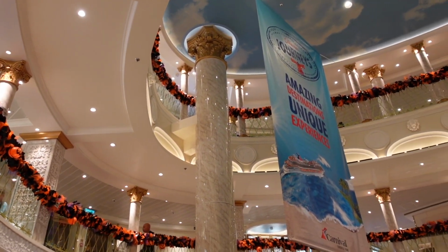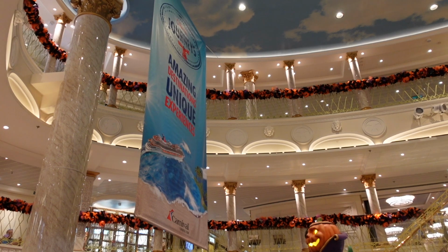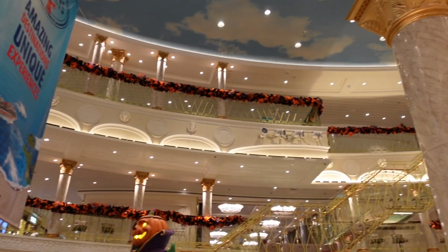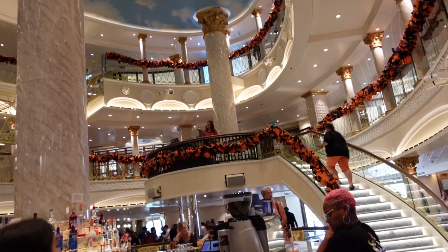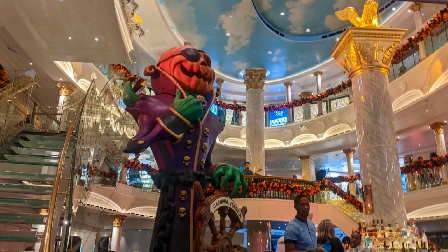This is the atrium bar and as you can see people are already enjoying themselves with a nice drink. It's going to be Halloween whilst we're on board, so everything is nicely decorated with black and orange decorations and this big pumpkin guy here.